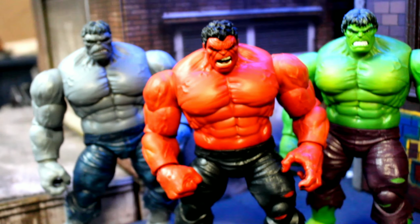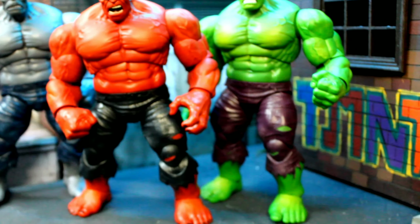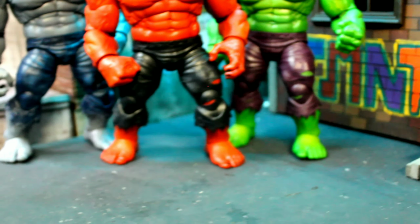We'll talk a little bit about who he is and what he does and go from there. I'm excited. This is the Red Hulk that everybody's going ape shit over. I'm going to tell you right now, it's not the Build-A-Figure. It's actually different from the original Build-A-Figure.